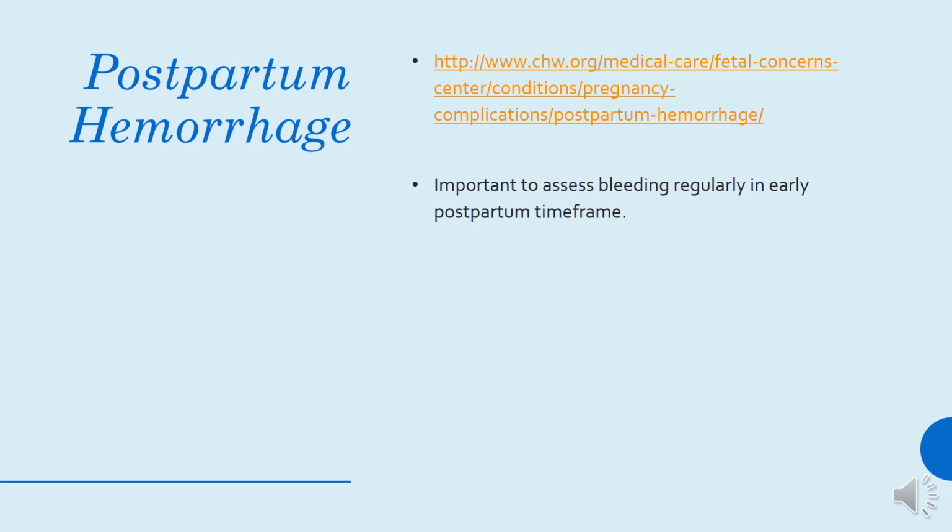There are a couple of alterations that we're going to talk about in pregnancy, and the key one that is a huge focus relates to postpartum hemorrhage. So postpartum hemorrhage can occur for a variety of reasons. The key thing we want to think about is how important it is to assess bleeding regularly in that early postpartum time frame for all clients. In the book, there is a table that lists some various pregnancy and delivery risks and what they may lead to postpartum. And on the next slide, we're going to focus on those that can contribute to postpartum hemorrhage.